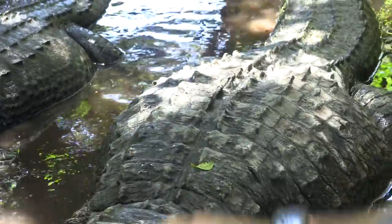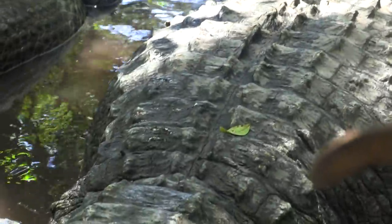Look at those osteoderms on the back. Holy smokes. That's how you know he's old. They're so protruding. It's like a canyon on his back.